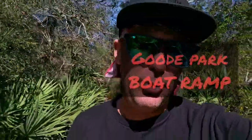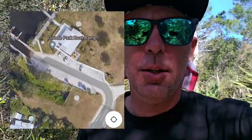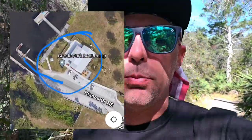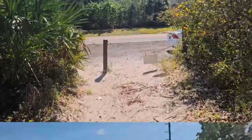All right, so yeah, the next one I'm going to go check out, I think it's called Geode, G-O-O-D-E, something like that. But they definitely have more of a boat launch type area, so let's get after it. I'm pretty sure it's pronounced Goode Park, so apologies for mispronouncing it.